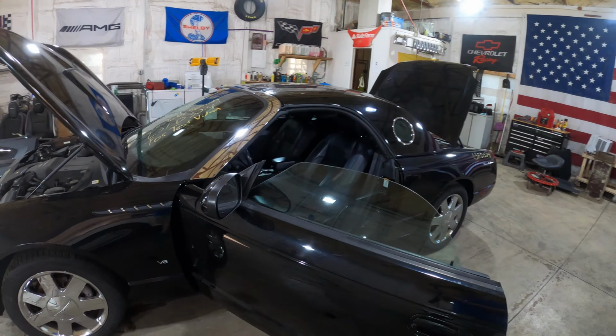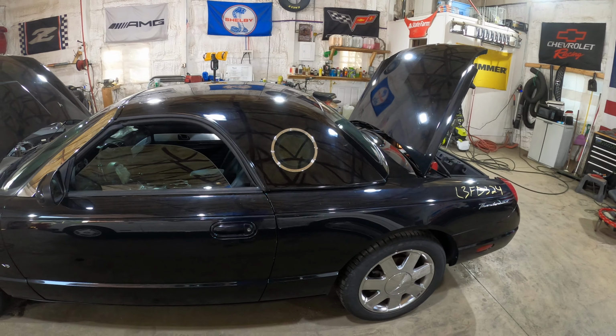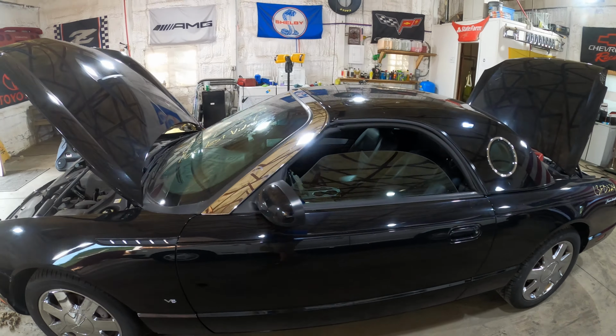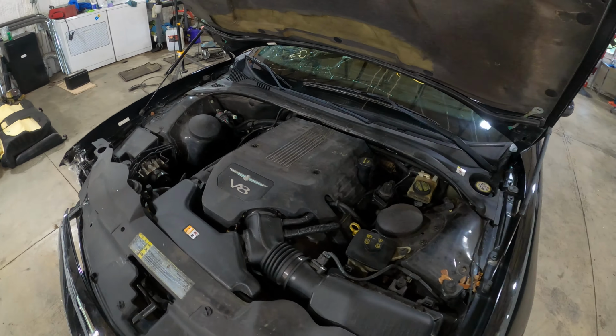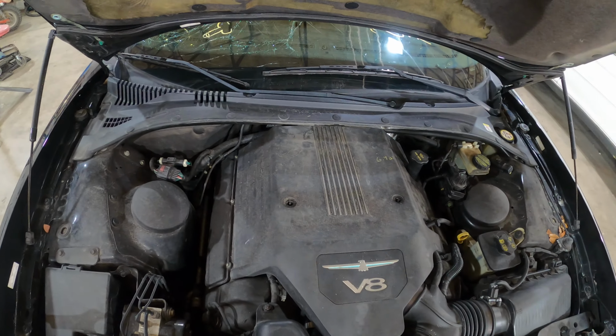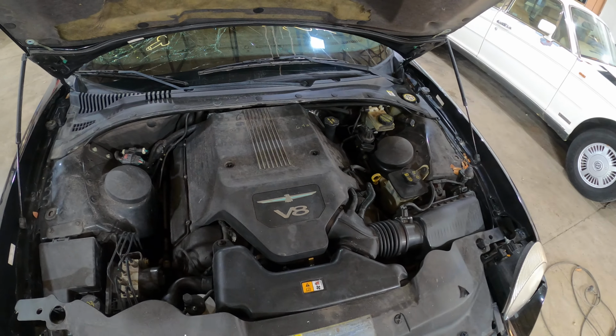This is our 2003 Ford Thunderbird. A very nice car, came to us in a front-end collision. The world's nicest Lincoln LS. 3.9 liter under the hood, running smooth, guys. I do not know the mileage offhand. We're gonna figure it out as soon as we get inside.